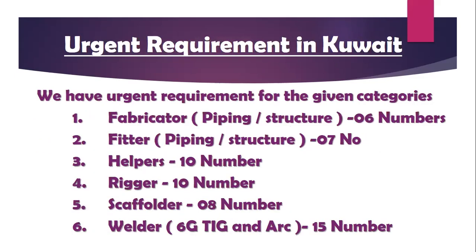Urgent requirement in Kuwait. The next job: there are so many jobs, by the way. In some place they need fabricators, fitters, helpers, riggers, scaffolders, and welders. If you are doing nothing these days and are searching for a job, and you are living in Kuwait with an 18 or 20 transferable visa, then please apply for these jobs. Or if you want to switch your job, or your contract is going to end, in that case too you can apply.